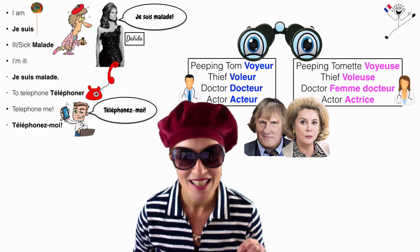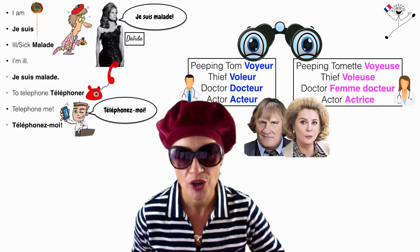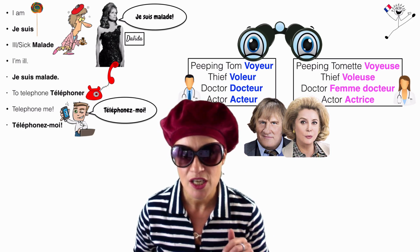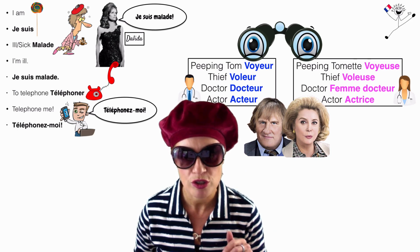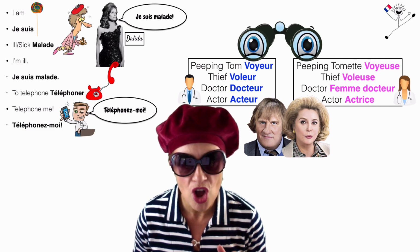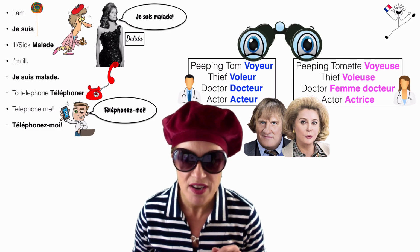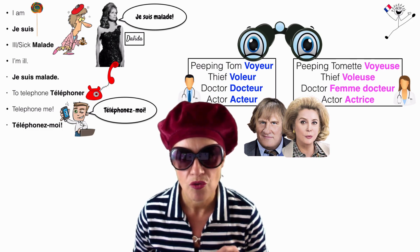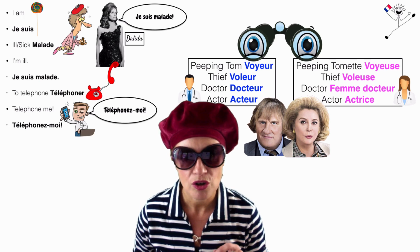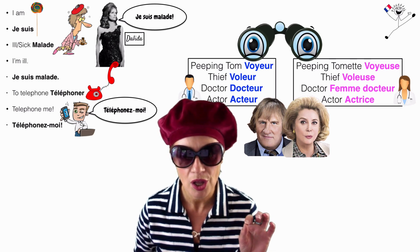Okay, so we get these endings. E-U-R, voyeur. It literally means a seer. Comes from to see, voir. Voyeur, voyeuse. So E-U-R for masculine, E-U-S-E for feminine. A thief. Voleur. A female thief, voleuse.